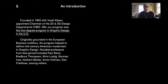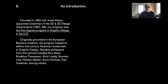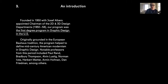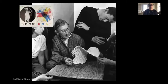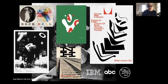A little bit of history about the department. This department was the first degree program in graphic design in the U.S. It was started with Josef Albers at its head. And the department was the 2 and 3D design department in 1950. It is originally grounded in the European Bauhaus tradition and was very influential in defining mid-century modernism in graphic design. So professors Josef Albers, you may know Bradbury Thompson, Herbert Matter, Paul Rand, Armin Hofmann, later generation Dan Friedman. This was really at the heart of the design program and the professors and the thinkers when the program was founded. It's changed quite a bit, as you can imagine. It was 70 years ago.